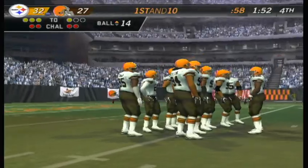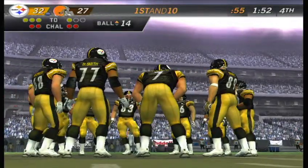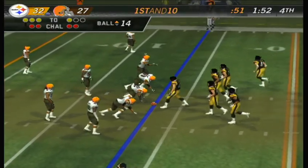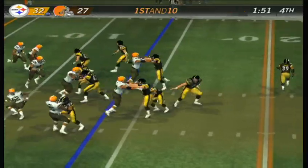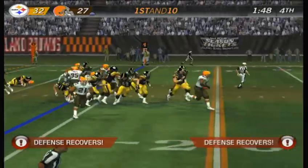Yeah, and the thing is, when you give this guy a chance and you get him in the open field, he has the ability to gain a good chunk of yards. Down inside the 15. 14-yard line. Here we come. They'll go from the I formation. Fumble. The Browns grab the live ball.